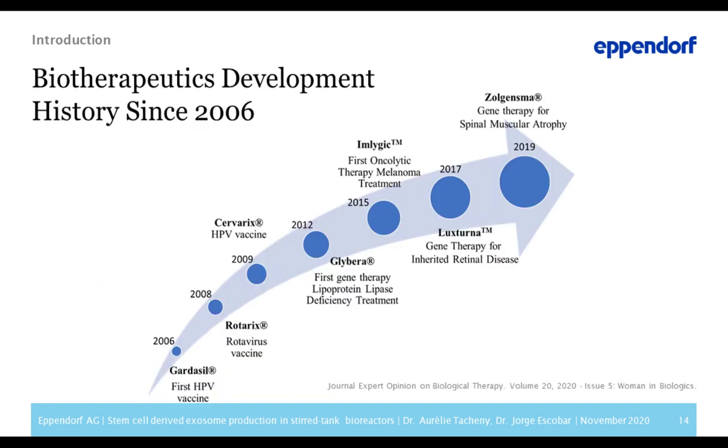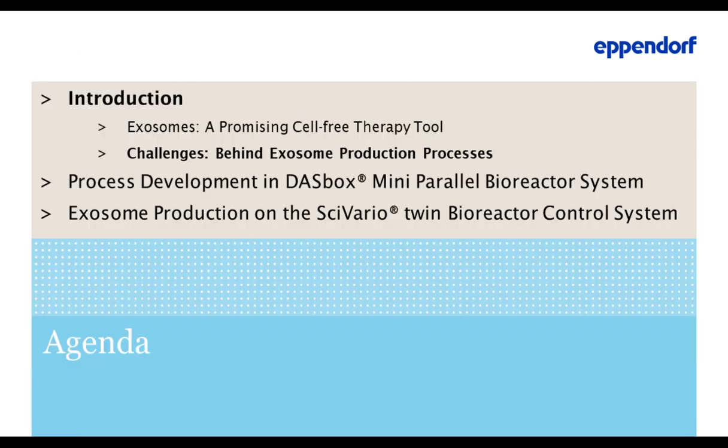This figure shows the biotherapeutic product history since 2006. So as you can see here, in 2006 was approved the first cancer vaccine. Later in 2012 was approved the first gene therapy. And in 2015 was approved the first oncolytic biotherapy product. And now I will let my colleague Aurélie describe the challenge behind the exosome production process.